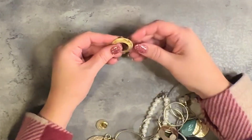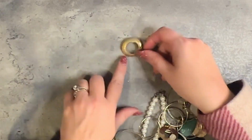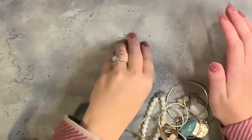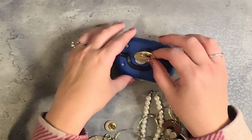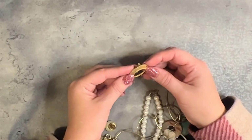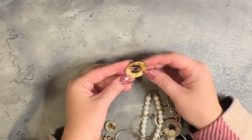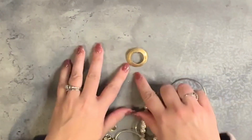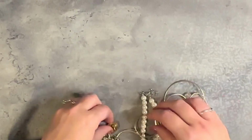Let's see. Oh, I love these. Oh, these are nice. Now this is just a really pretty circular kind of brushed gold tone. So there's a slight pull. I mean, who knows? This could be like even a gold overlay. I don't know. I don't usually test a lot of my stuff, but hey, if somebody can get a good deal, I'm okay with that. This is really, really pretty. I like that one. Very vintagey, elegant.